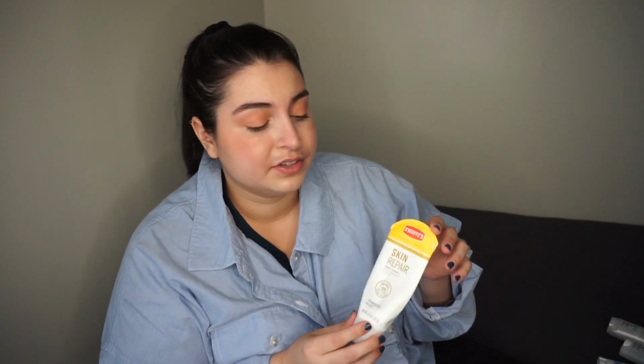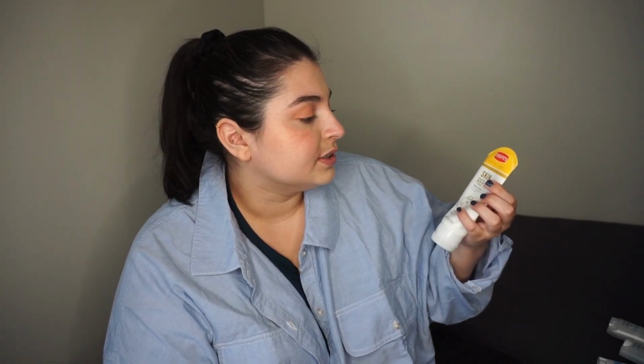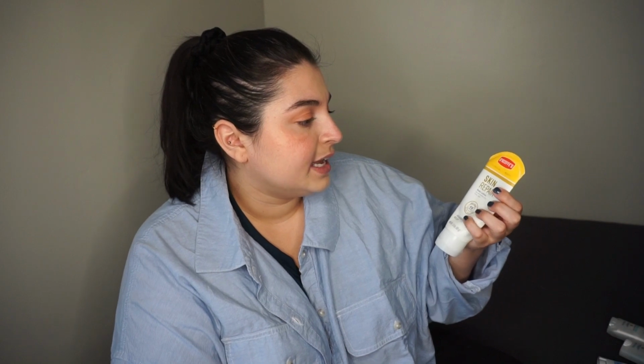The O'Keeffe's, on the other hand, this was actually, I got lent this one, so I didn't buy it, but I got it when it was like halfway full, and then my sister lent it to me and said just take it. So I used it up, and I love the O'Keeffe's brand, and this skin repair body lotion says it's for extremely dry and itchy skin. I use it on my hands and feet and found that it worked well, but I pretty much have never had a problem with any of the O'Keeffe's products. They're good moisturizers.